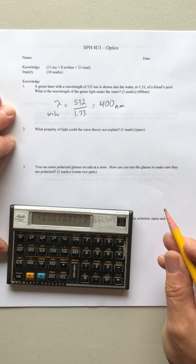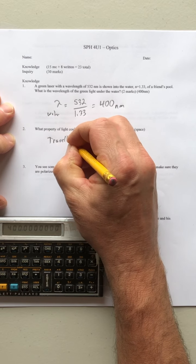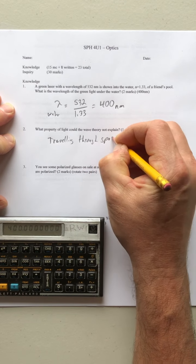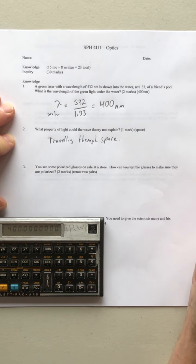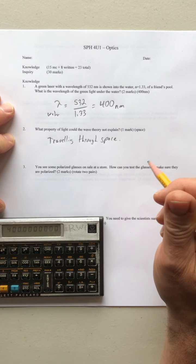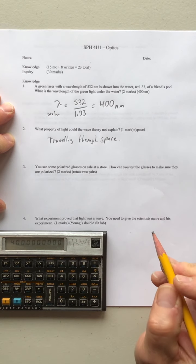Waves need a medium to travel, so traveling through space, or a vacuum, whatever. You're missing there's no molecules to carry it, so they tried to say there was ether out in space that we couldn't see. Start talking about magical substances, and you know the theory has a flaw.